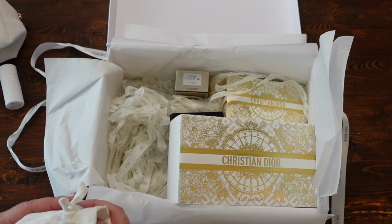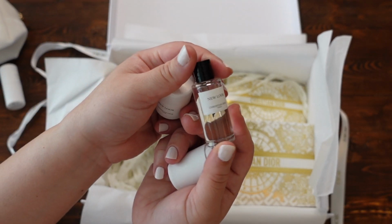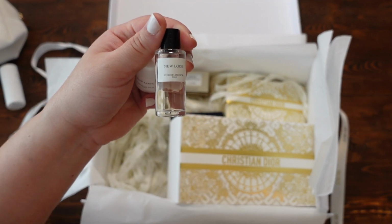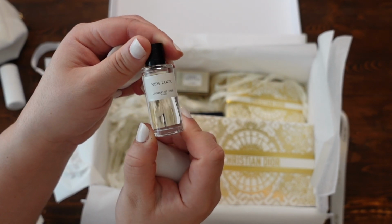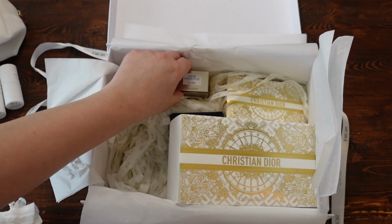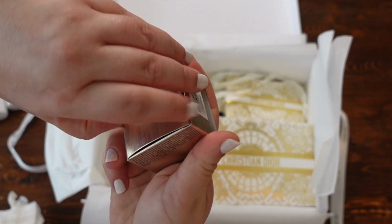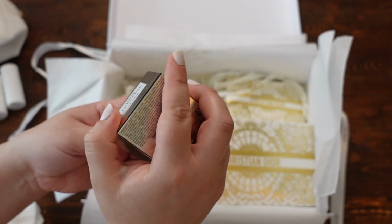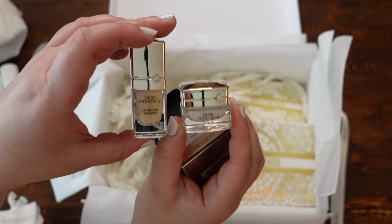Now, I also got to pick 2 deluxe miniatures. So the first one that I picked was another fragrance, New Look. I actually think I have this one. They didn't have a lot of fragrances to choose from, but I do like to collect these little mini bottles, so that's what I picked up. And then the other deluxe miniature that I chose was a Dior Prestige La Creme. This is a small little sample, but I'm excited to try this too, and I think it goes well with the mini that I got as part of the promo code.